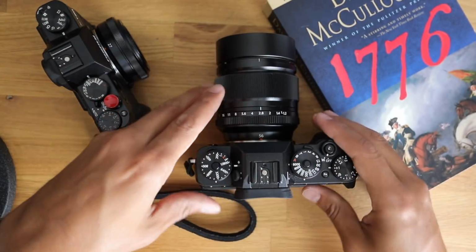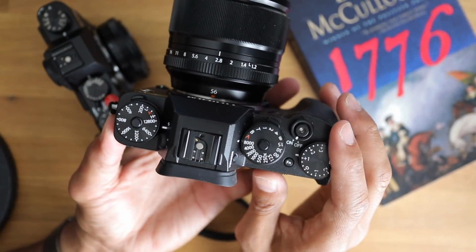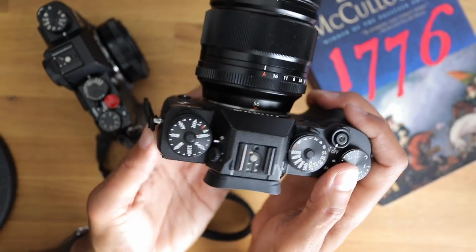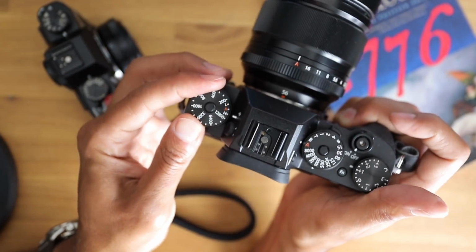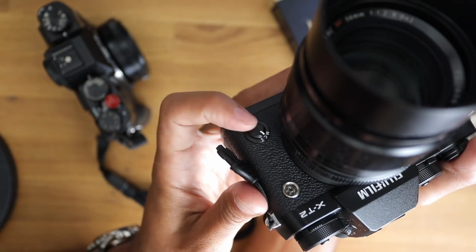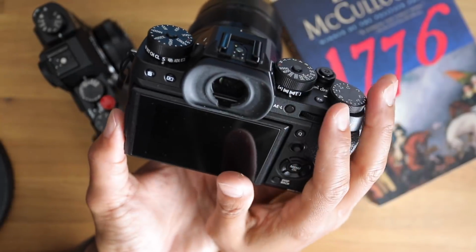With the Fuji XT2, you can do auto. However, it's a little laborious. So let me show you what you have to do. For the lens, you have to switch it to A. You have to switch your shutter speed to A and make sure it's locked because it does get bumped. You also have to switch your ISO to A, and you have to check that you're on continuous focus for video. You also have to check what film simulation you're in.